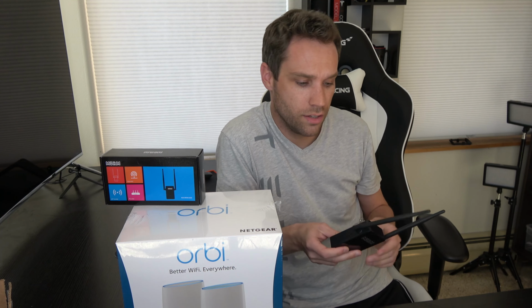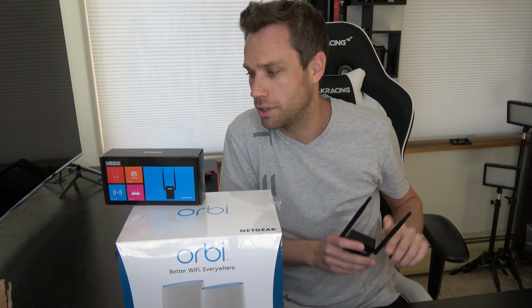But turns out this extender, I think, is the root of all our problems. So I wouldn't do an extender with a Tesla. I don't know. If you do an extender with a Tesla, let me know. Is this the one you use? Let me know in the comment section below. But we're getting rid of this.